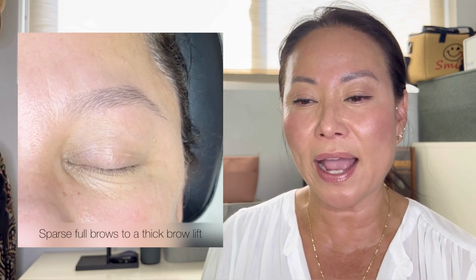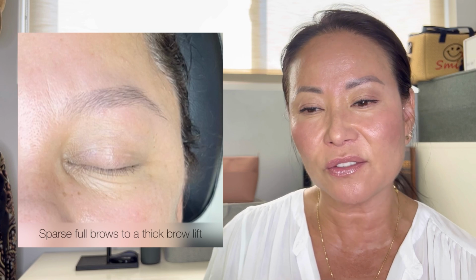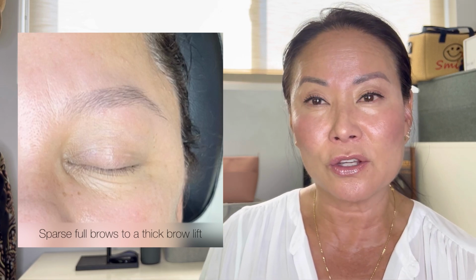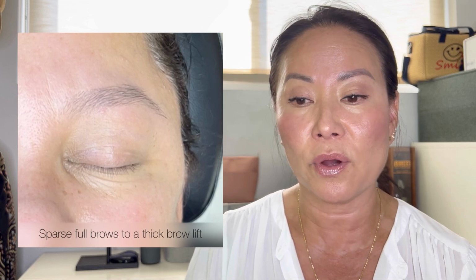Now the waxing really did help, especially for her because she does have a lot of fuzz in and around the eyebrow. So when you wax that off, it just gives it a nice precise look to the eyebrows, nice and thick. You can see the eyebrows better. She has a little bit of a lift on the ends, but she does still have the ends. Very important to point that out.